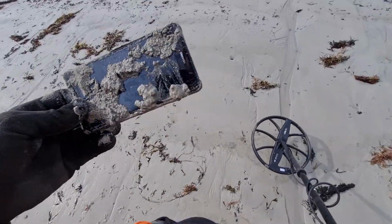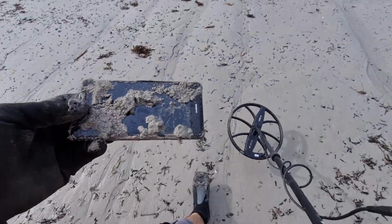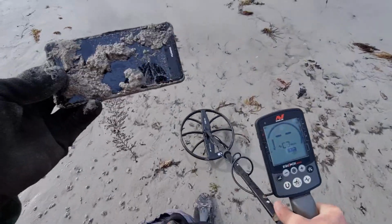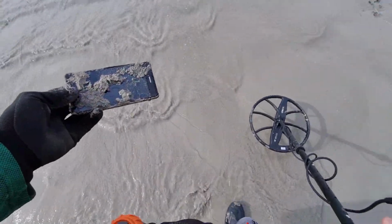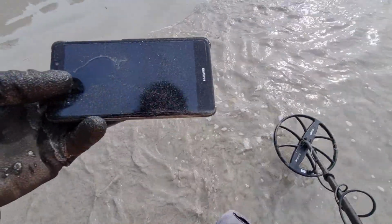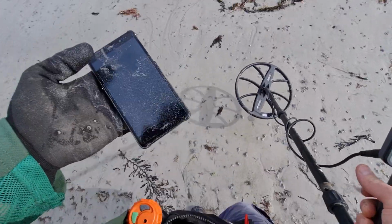Well, that's interesting. We got a phone. Huawei. It's not pronounced like that though. Pretty sure it's something different, but that's interesting. It's not old, obviously. That's pretty cool. First phone I found that's actually in condition. She won't be working though. But anyway, that's pretty cool. We'll check that out when we get home, guys.